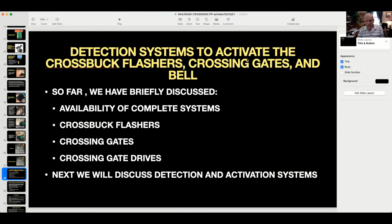Now let's talk about detection systems. So in other words, what we've done now is we've talked about Crossbuck Flashers, we've talked about crossing gates, how to build them, what we can use to make crossing gates, and how we can have tortoise machines activate them. Now, there are other machines that can activate gates. It doesn't have to be a tortoise machine.